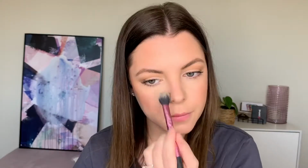The center of the head to help with highlighting. This is very quickly going to turn into my evening look if I'm not careful. That is it. No more. So this is the daytime portion. Very wearable, can go anywhere, go to the pub, go to the shops, whatever. Just a little summery, natural-ish look.